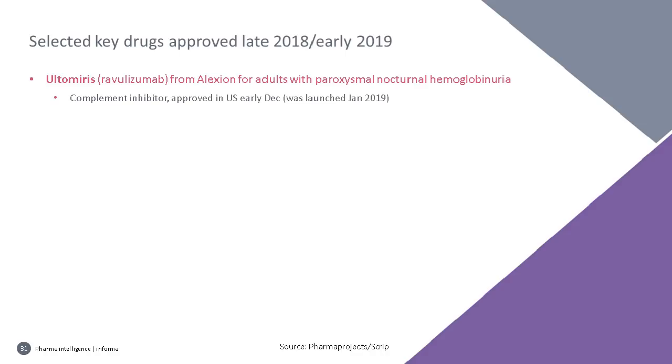So first of all, we have Ultomiris. This is a next generation successor to Alexion's aging blockbuster Soliris. It's actually already been launched. It was launched in January for paroxysmal nocturnal hemoglobinuria. It's a longer acting complement inhibitor, and the product has actually also shown promise at phase 3 for patients with atypical hemolytic uremic syndrome.